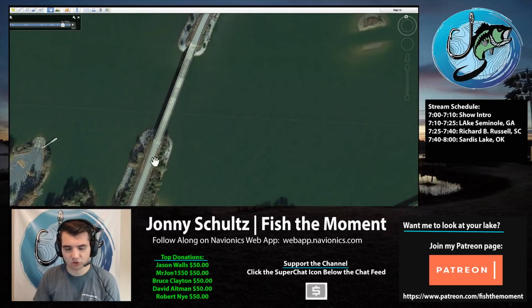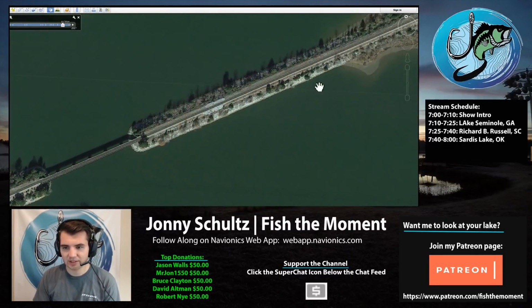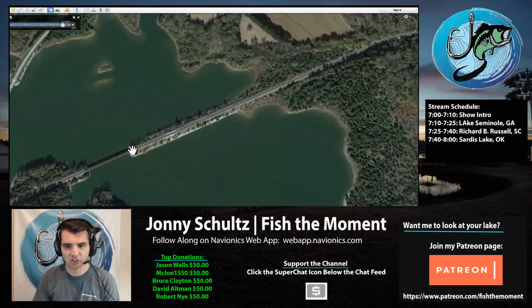And these bass can also spawn up and down these roads and around these roads, this riprap, and they'll actually spawn on this, and so you can catch them fishing, again, flat side crankbaits, spinner baits, stuff like that down this riprap, even fishing a jig.